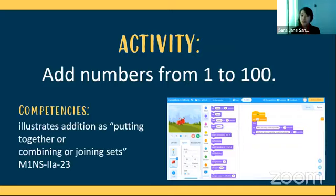Now this is for frontal discussion. The teacher made it for her teaching, and then the students answer her program. Or at the same time, for higher grades, you can also give this as an activity for your students. So number 1, you teach about math. And number 2, they can even make their own games.